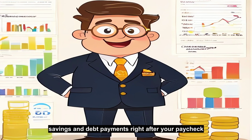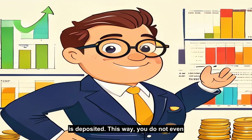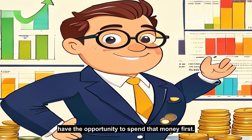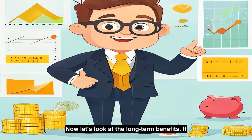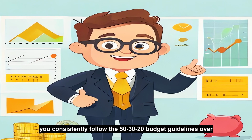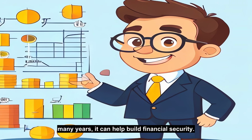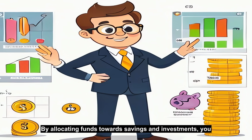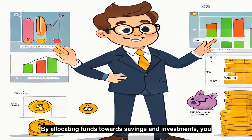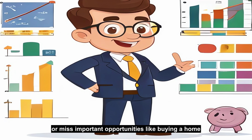Behavioral finance highlights how our brains often make emotional decisions instead of rational ones when dealing with money. For instance, you might feel guilty about cutting back on leisure activities, while simultaneously not feeling as pressed to pay off debt. A tip: set up automatic transfers for savings and debt payments right after your paycheck is deposited. This way, you do not even have the opportunity to spend that money first.